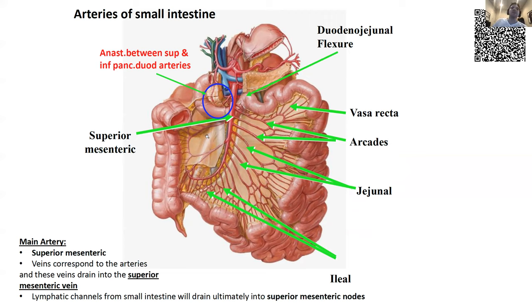Now remember, the superior mesenteric is going to give all the blood supply up to the point of the last one third of the transverse colon. That's when the inferior mesenteric comes in. But if they give you a picture, we'll actually look at the barium swallows coming up. But just remember that in regards to the small intestine, the superior mesenteric is what's going to give off the blood supply.